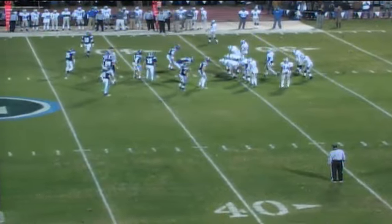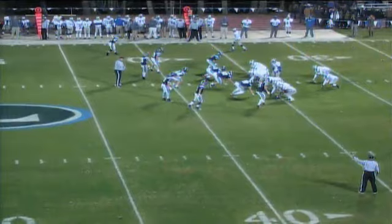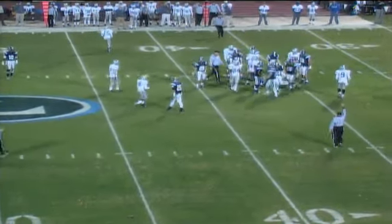In the first quarter. Brant Wells had the tackle on that one. Again, a short run there.